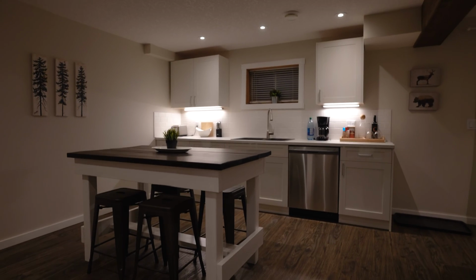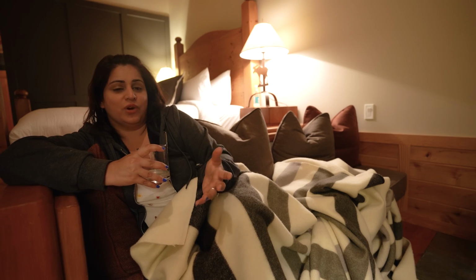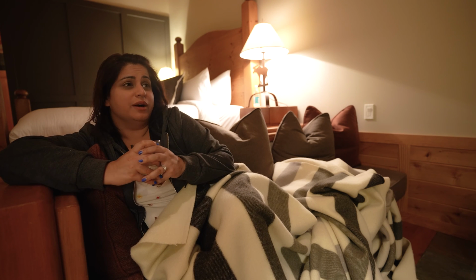We had a full kitchen, we had TV, we had a bedroom, we had a living room, we had everything we wanted, free parking, and even the hosts were so amazing.